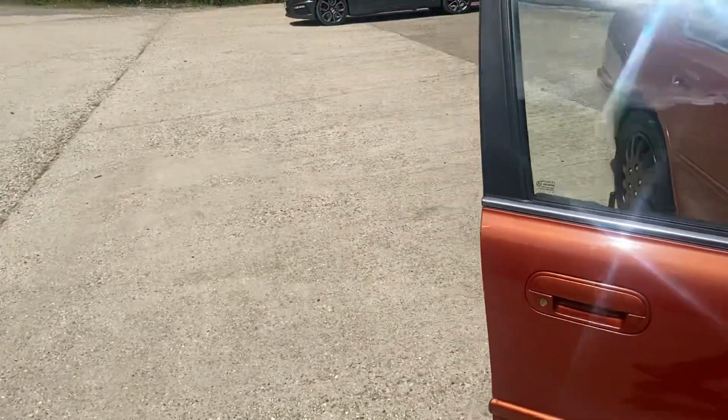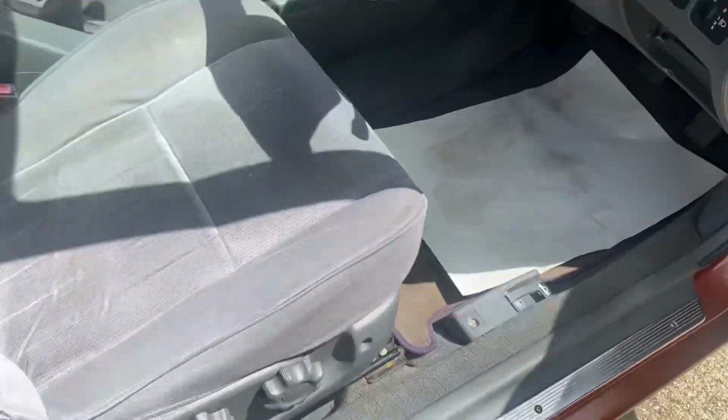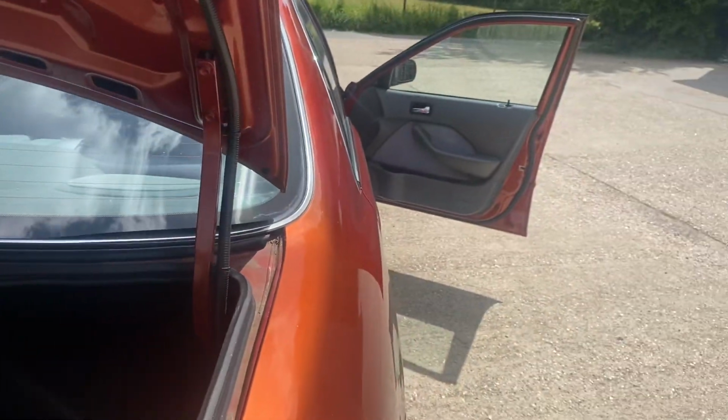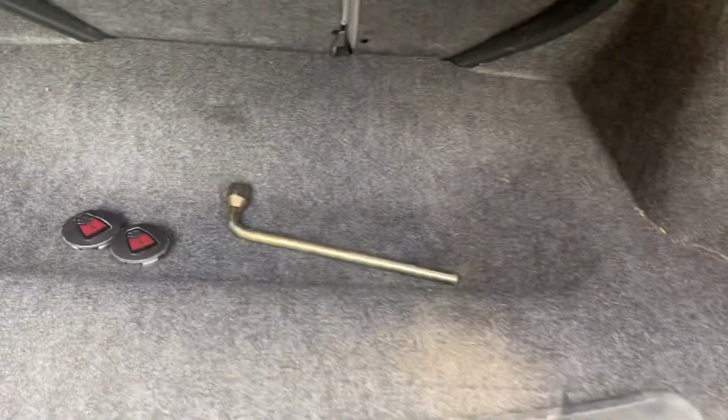And now, if I give this a pull here, this either opens the petrol flap or the boot. Let's have a look in the boot. And the first thing you notice is that it's actually a very good size. There's a couple of extra rubber carpet mats here, and there's the spare with its jack, and there's a brace, and there's a couple of wheel centres.